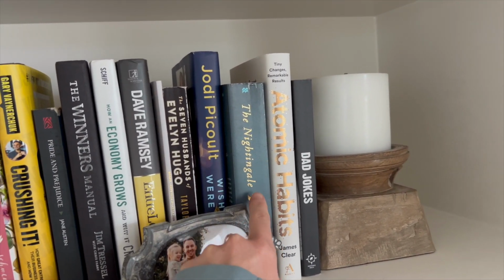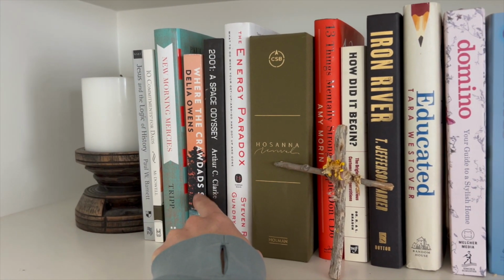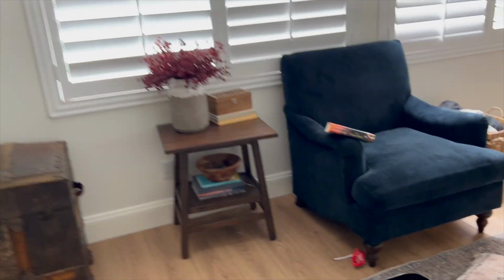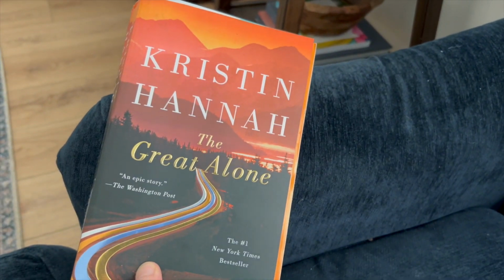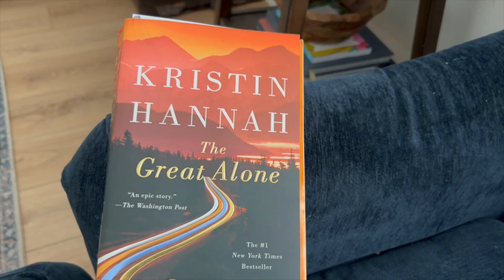So if you guys love The Nightingale, I also loved Crawdads. I know that's such a trendy book, but if you loved those two, leave me your recommendations down below. I'm gonna do this one next, just since it's the same author as The Nightingale. I figured I'd give it a read.